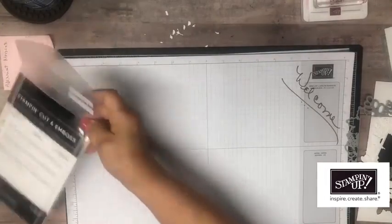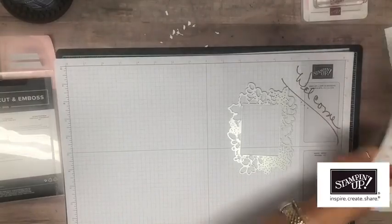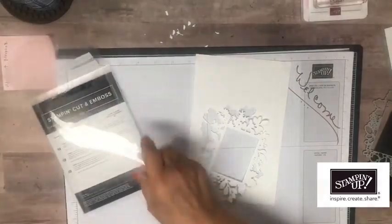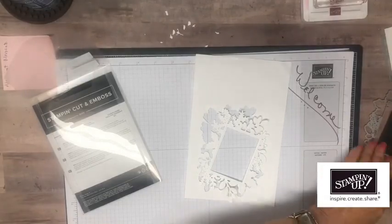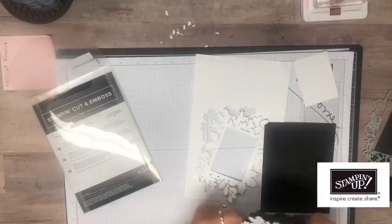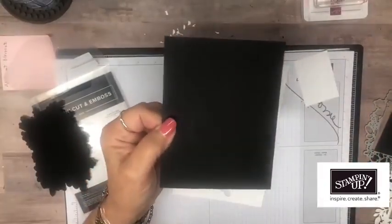All right, so this was my aha moment though. Where did that go? Let's put these dies back where they belong so I don't lose something. Okay, so then I took a piece of basic black cardstock. And again, this is just for the contrast.